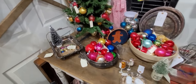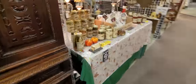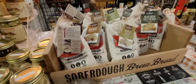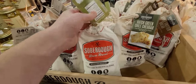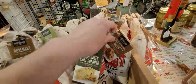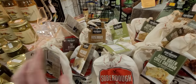It's nearly time to decorate for Christmas. Matter of fact, it is time. I love when you see the food stuff. To me, it reminds me of a flea market. What are these? Sourdough bread. I have not made sourdough bread in a while. Chili cheddar bread, that looks good. Apple fritter bread. Yum, yum, yum. Maybe we should get some of those.